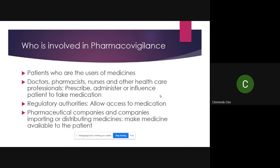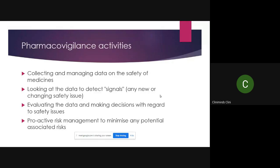Then we have the pharmaceutical companies. Pharmaceutical companies are the manufacturers of the medications, and they are the ones who provide the access to the medicine to the patients.